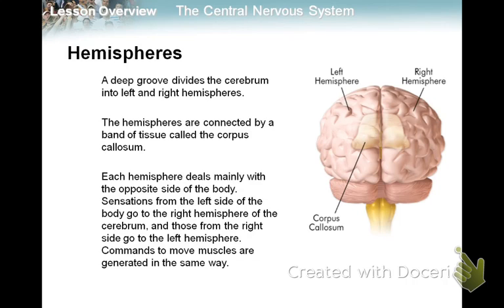There's a groove that separates the cerebrum into left and right hemispheres, and those hemispheres are connected by the corpus callosum.